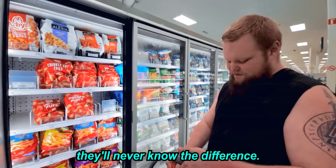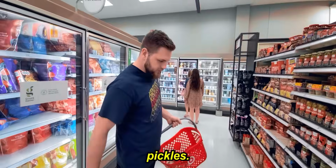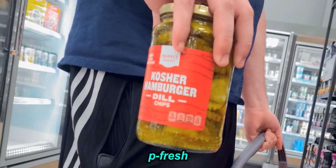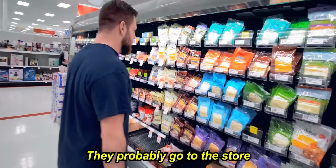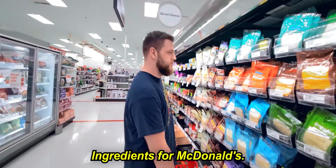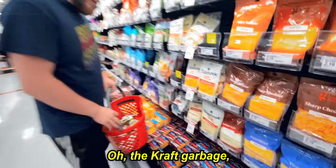Off-brand, never know the difference. Relish, dill. Speaking of pickles, the kosher, it's fresh. Fries. I like this one. It's very bun-sized, so it should be fine. They probably go to the store and buy the first thing they see when they pick out ingredients for McDonald's. Just slap a Kraft single on there. Oh, the Kraft garbage. Cool.